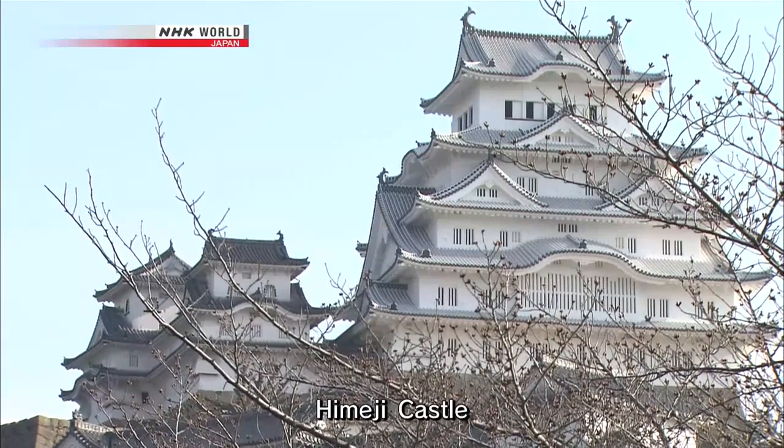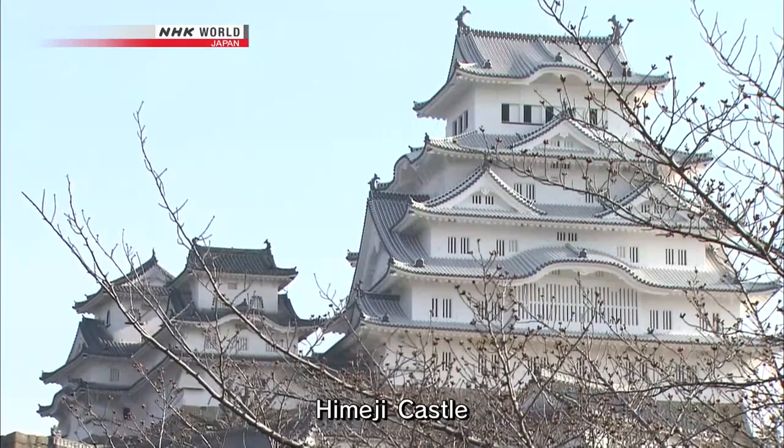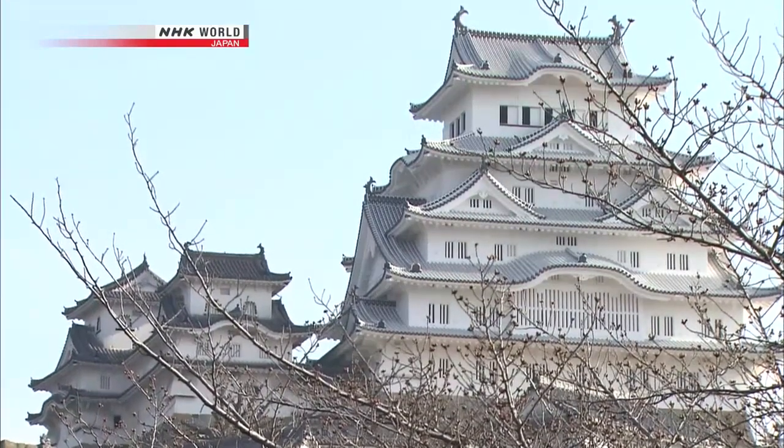With the buildings, what kind of repair work is done? Himeji Castle in Hyogo Prefecture is one of the most famous examples. Today, Himeji Castle looks absolutely beautiful. That's actually thanks to large-scale repairs in the mid-20th century. The huge main keep of the castle was entirely disassembled. They completely took it apart. Yes.